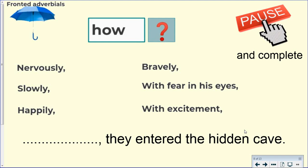So pause and complete the sentence. I think all of these fronted adverbials do actually work. With excitement, they entered the hidden cave. With fear in his eyes, he entered the hidden cave. You'd have to change the pronoun they. But yeah, they give a very different meaning to the sentence. Nervously, they entered the hidden cave is very different than with excitement, they entered the hidden cave.